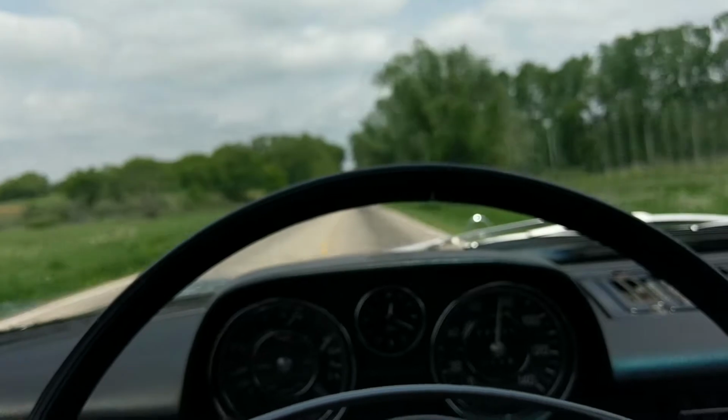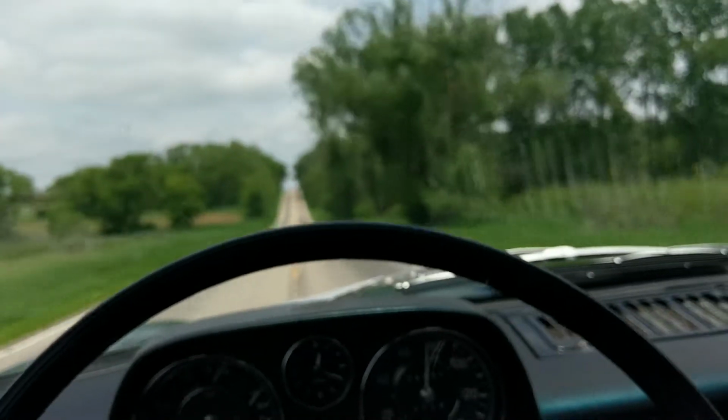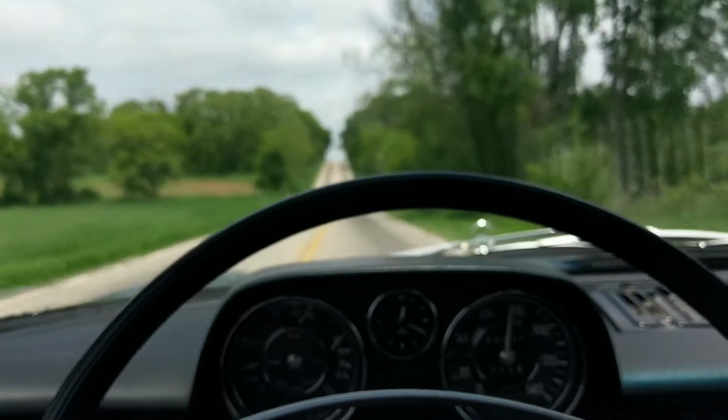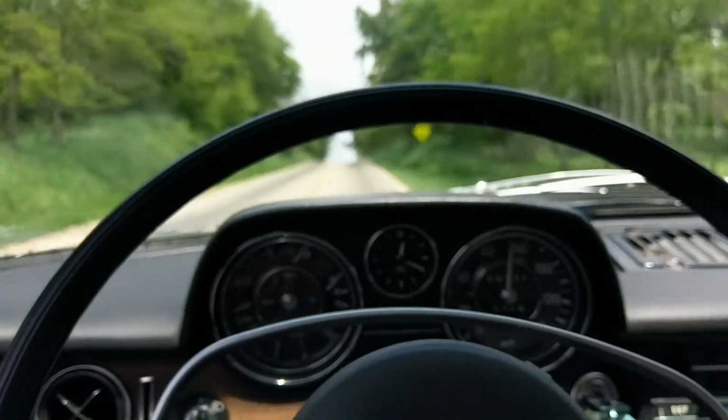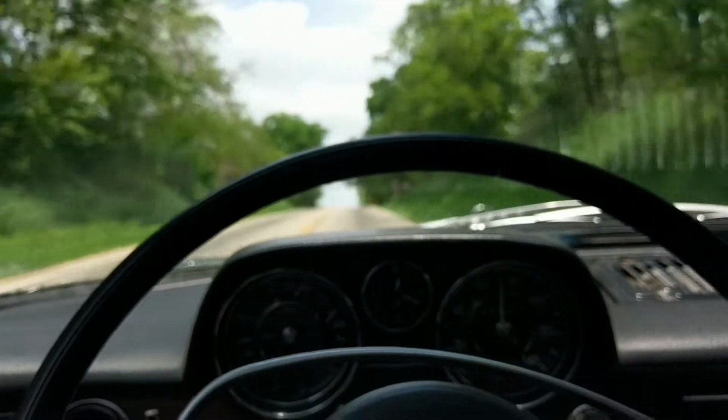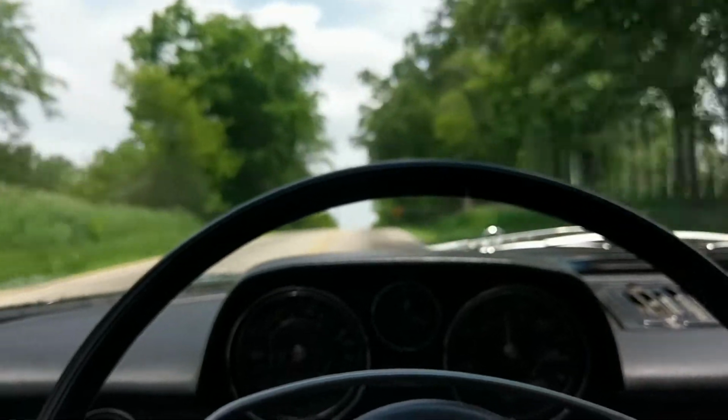Also, somehow I have managed to get about 25 miles per gallon in this car before, which, honestly, not too bad. But you will need premium gas. You try running this thing on 87, you're gonna have a bad time.